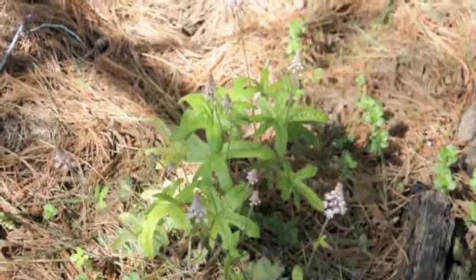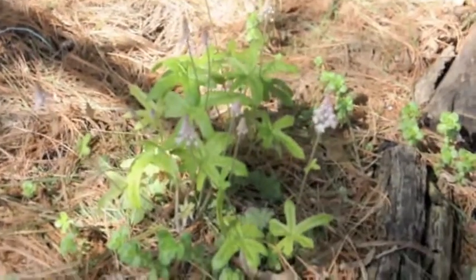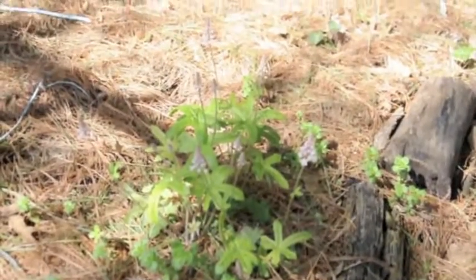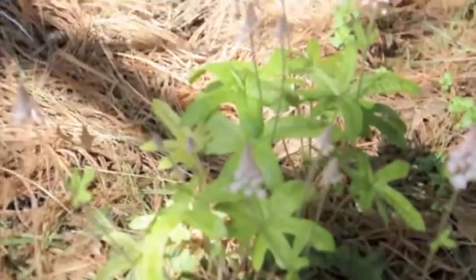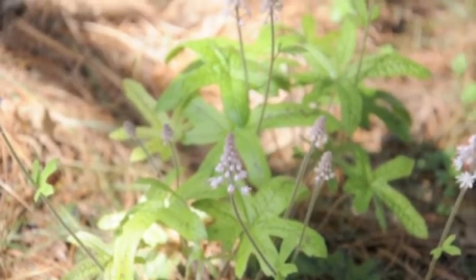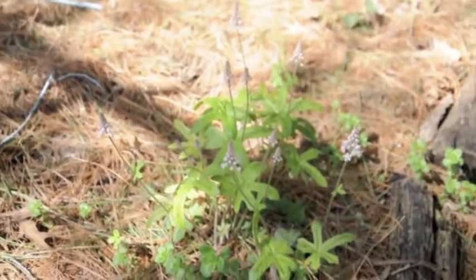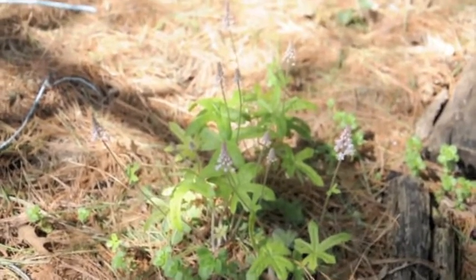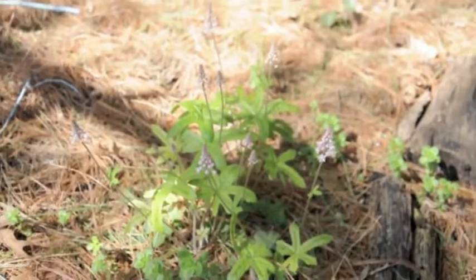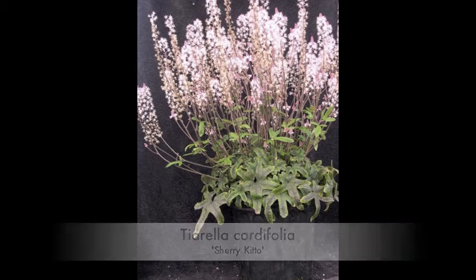This is Dr. Sherry Kitto. We're going to call it Sherry Kitto. This is one of the Tiarella series, along with FM and Stephanie Cohen. And this one has pink flowers, as you can see. Really cute little pink flowers. And tons of them. Tons and tons of flowers. One of the most floriferous we have in the series. These were tiny plants when I planted them last year, so they're not quite as full as they will be after they grow out this year. But I'm expecting great things from them. And this is one of the earliest of my Tiarellas to bloom.